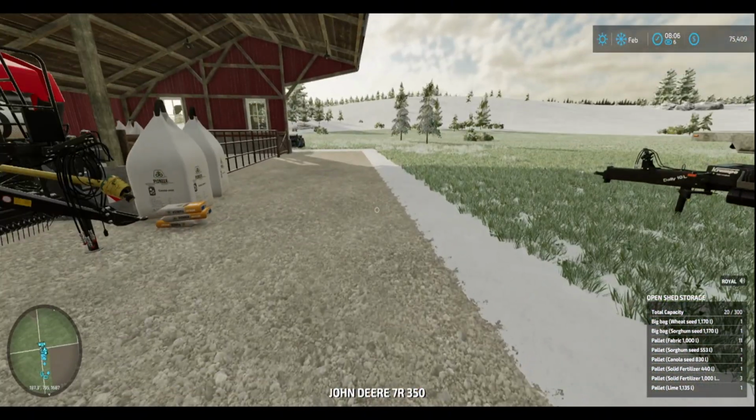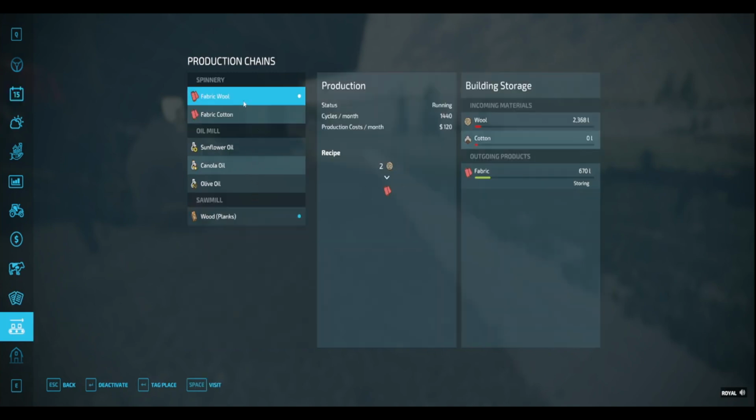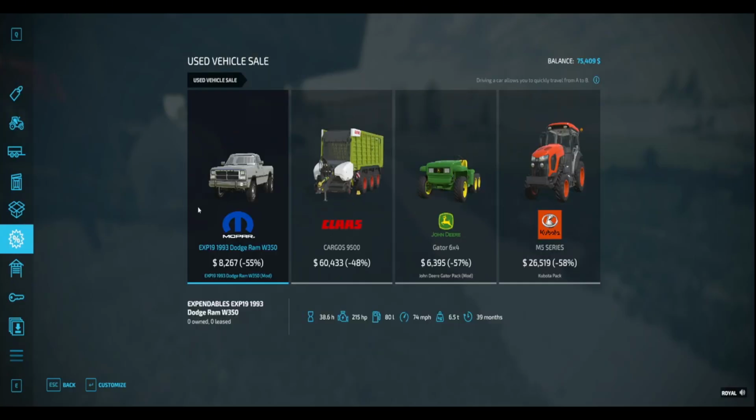Let's see where we're at here. Yeah, we're looking pretty good. Let's see. Maybe we go ahead and... All right, let's do our dailies. Let's get the wool in because we know we need to do that. Sawmill, I kind of want that to... I don't know if we're going to keep that going or not. How much was that mower? Let's take a look. Is there anything in the store here?